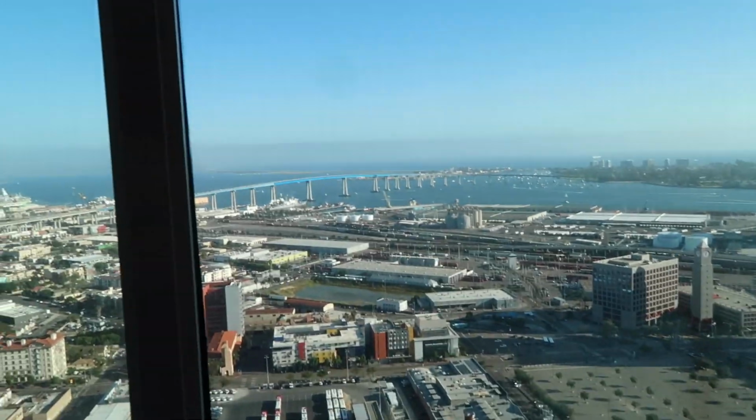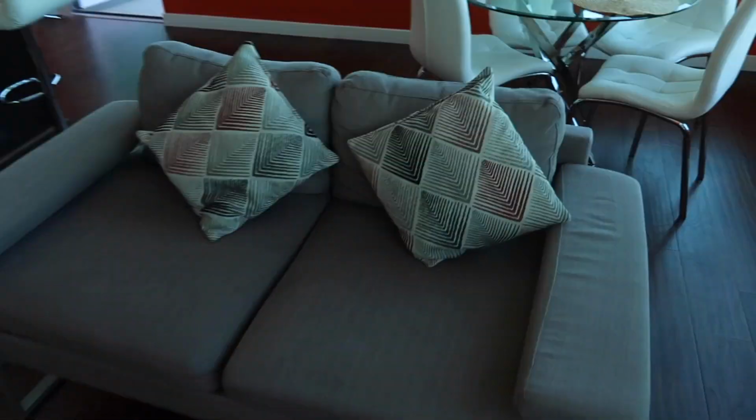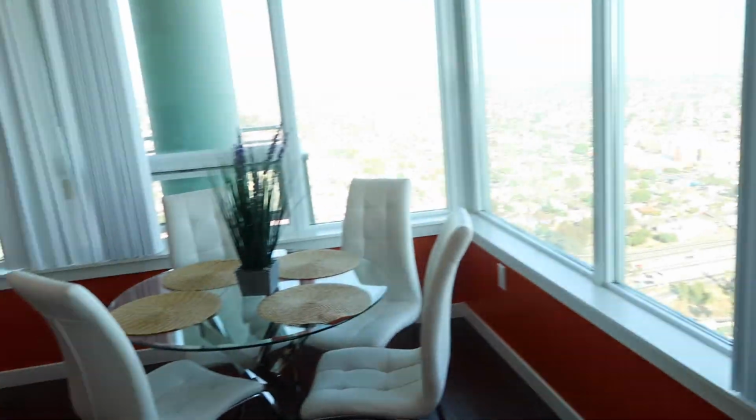I love the view. I love views. I love seeing people. I'm a people person. I get anxiety if I can't see people outside. And then a little dining table, which is so cute.